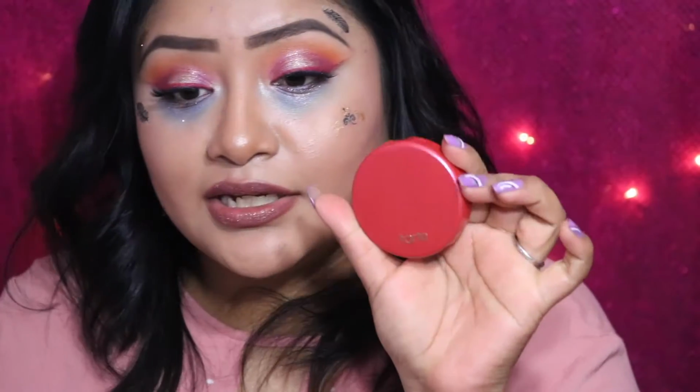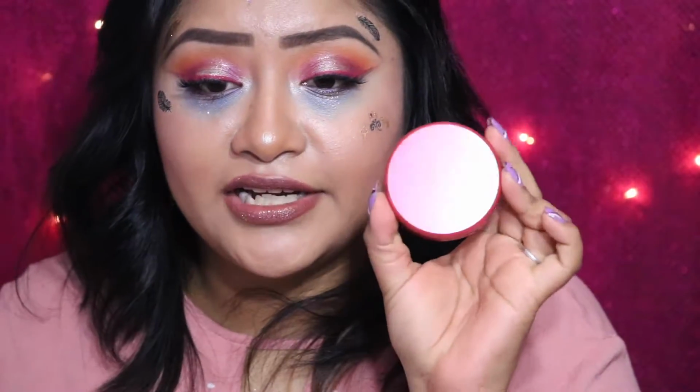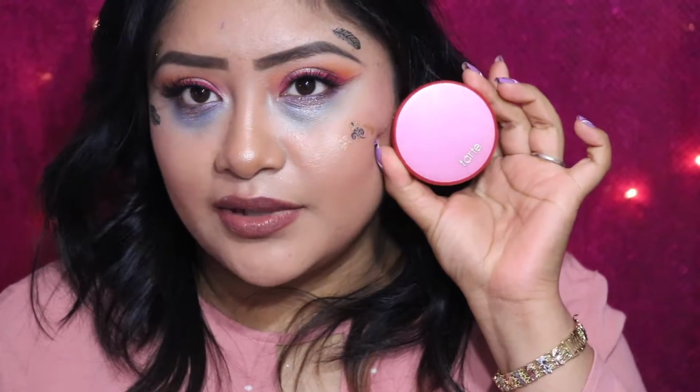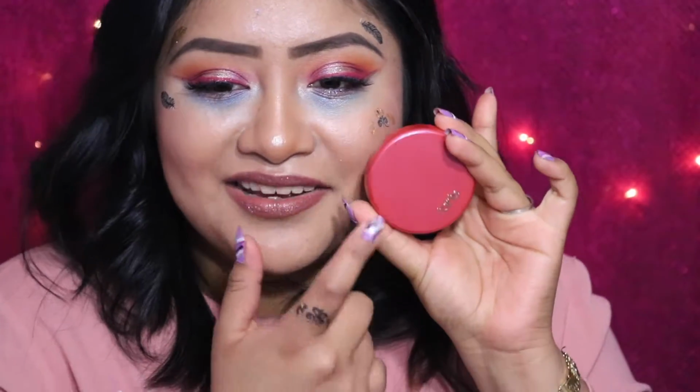Favorite bright colored blush. I have a couple of bright colored blushes in my collection, but I feel like my favorite one has to be this one by Tarte. This one is one of the Amazonian clay blushes in the shade Natural Beauty. I was so scared when I first got this blush because of how red the packaging looks. You look at that and you're like, oh my god, when am I gonna wear that? Can you imagine this blush with this blue here?